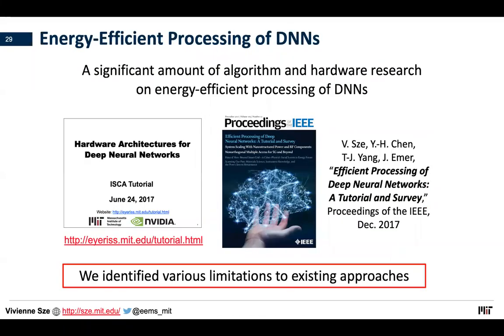And so as it turns out, there's been a significant amount of work in looking at doing precisely this. So not just looking at algorithms as though they're fixed workloads, but how do we change the DNN algorithms to make them more hardware friendly? So the joint design of algorithms and hardware really, again, to pull down this energy cost, because just going to specialized hardware is not enough. We need to further reduce the energy cost.